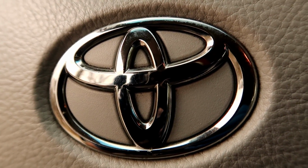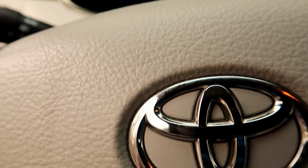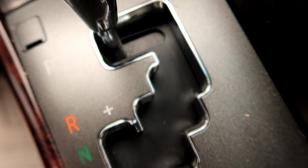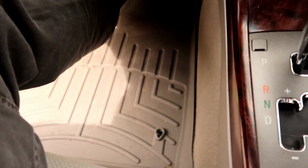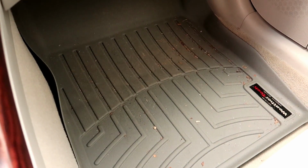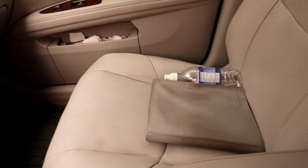But just little things, the dirt and dust and gunk that kind of gets caught in all the little areas. This area always bugs me. I like to keep that area really nice and clean in there with the stick shift. But as you see, the WeatherTech mats are great, and they already have about 2 weeks of usage. The carpets are really light, but I think when I put the WeatherTechs in here, the carpets were already pretty clean, but we'll take a look at them. And then the leather, of course, needs cleaning.